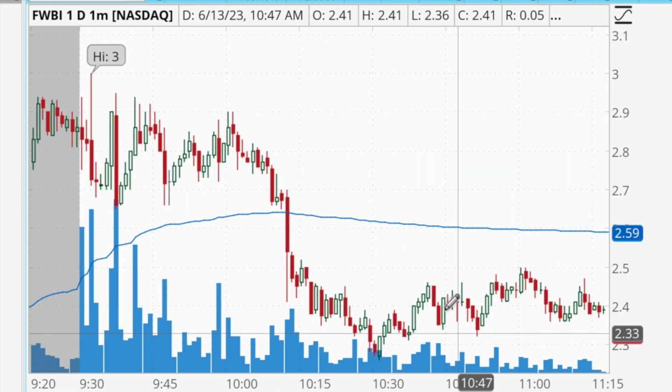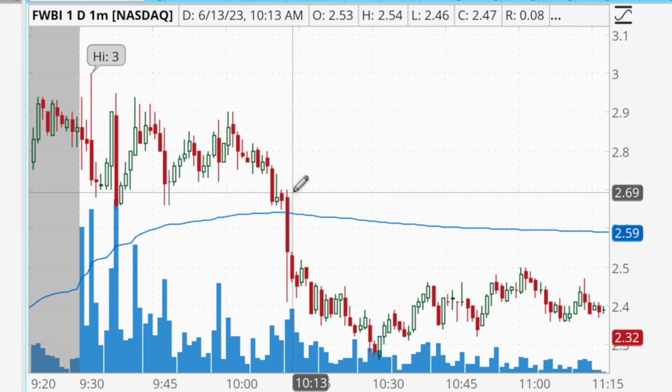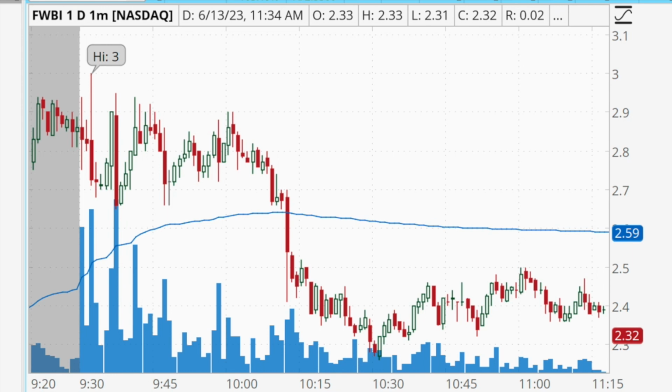Once that ended up not working out, I started to cut losses and was stopped out on this trade in the low 260s once it started to crack back under VWAP. At that point, I figured there was really not much of a chance of it getting back up to $3 per share or higher. So I cut losses on the trade and ended up with a loss of $260 on that trade alone.